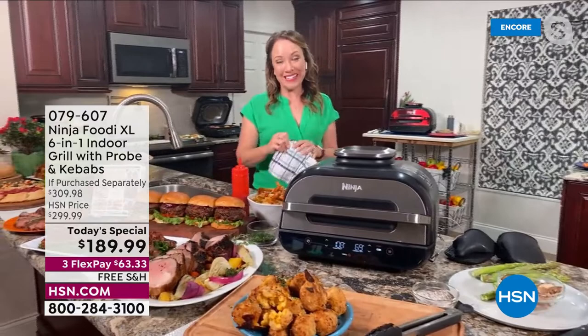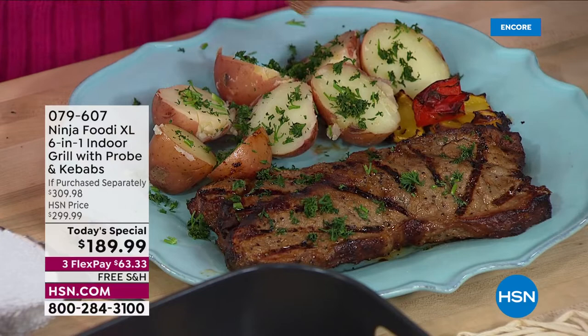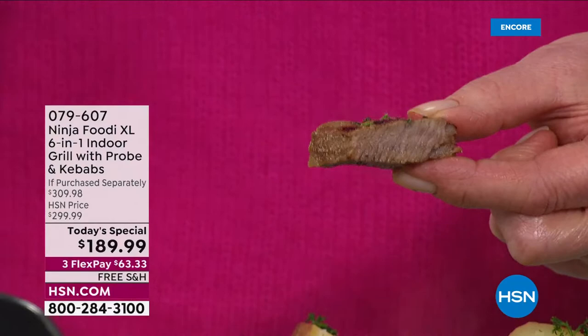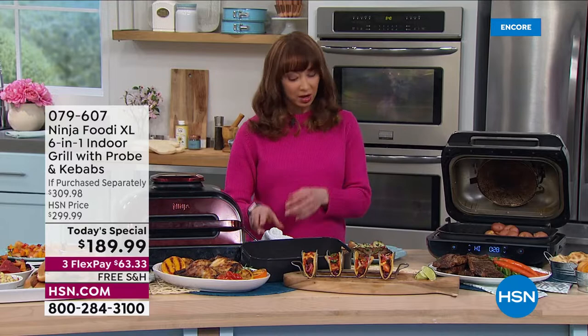Now, we did this to really kind of a medium temperature. But the real key here is with that temperature probe, you could really, to your liking, do it to how you like it. Do you like it more medium rare? Do you like it medium? Do you like it well done? Even when you do things more on the well done side, you still get that juice.